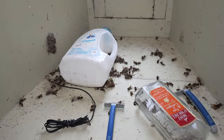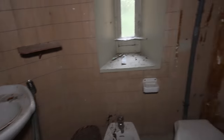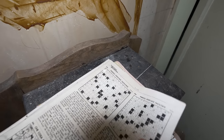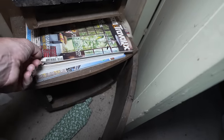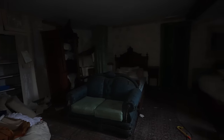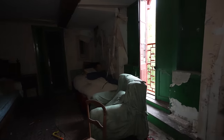Look at all the dead bees. Wild. Crazy. All right, let's see if we can get a year on any of this stuff. So I guess they were living in here about 15 years ago. But 15 years is a long time to be sitting. And as you can see, the result of that. I was able to get some more light by opening that up. Getting the wallpaper starting to come down everywhere.